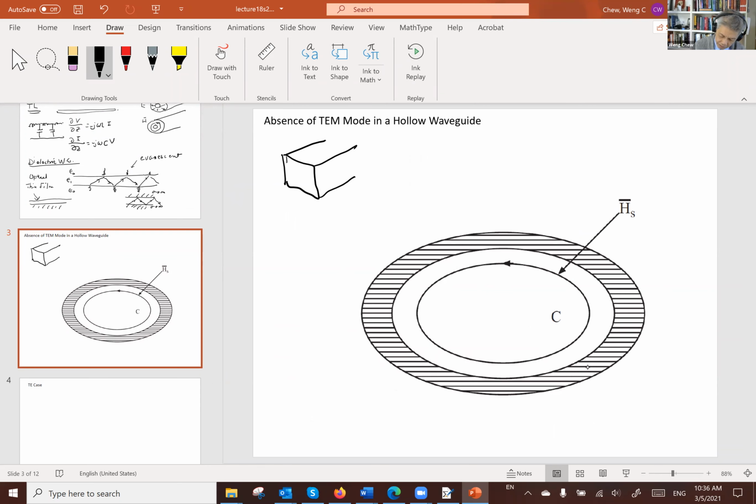Okay, you have maybe a pipe. Essentially, you call people who make waveguides plumbers. This is quite popular in microwave engineering. And the hollow waveguide can trap a wave, and let me draw it to be correct schematically. So a rectangular waveguide can make a hollow waveguide, or you can have a hollow pipe, which is circular.